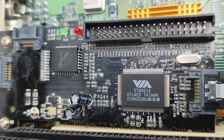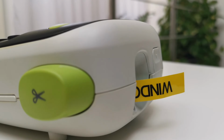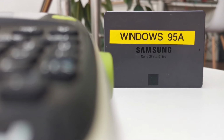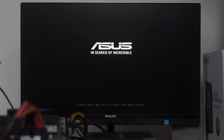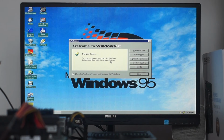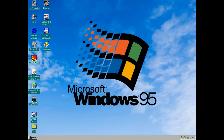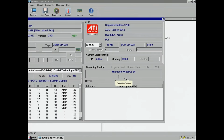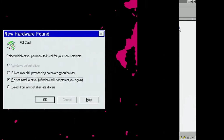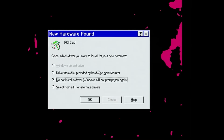Not everything is from 1998 in our test system. I do like to use SSDs on older systems just to see how snappy they can get. So I used a Samsung SATA 3 SSD with Windows 95 on it. This is actually the exact Windows 95 installation that also runs on modern hardware with an Intel 13th gen CPU. But now, after Windows is done discovering new hardware once again, it will get along with a Pentium 2 and an AGP motherboard as well.